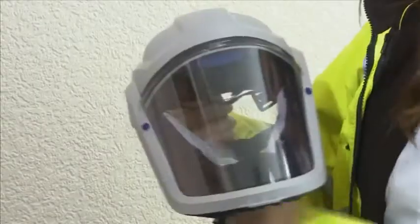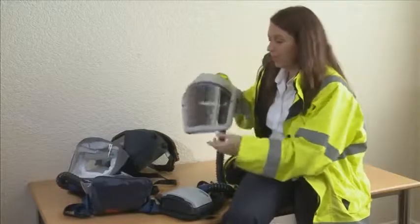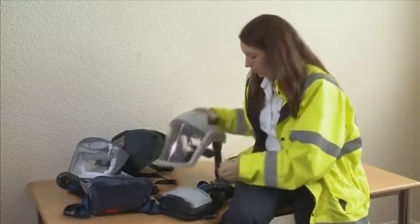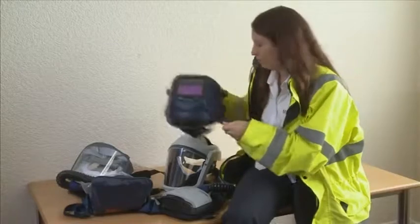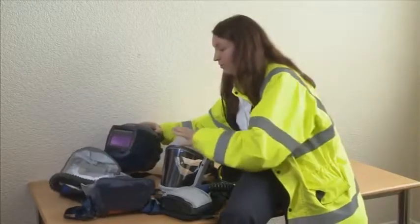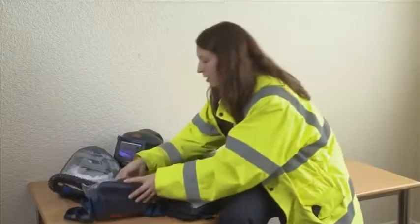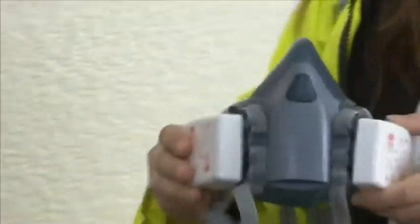You can actually move the airflow on this so it was better for the guys, and they can just lift it up to talk rather than lift it fully off the face. And we've also got the welding helmet for the maintenance. So obviously the maintenance guys had two different head tops, and we also had the half mask, which obviously can only be worn when they're clean shaven.